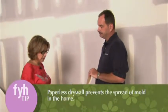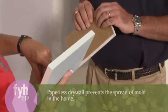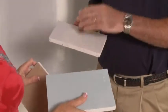Okay, so when we talk about paperless, it's not that just the gypsum's there with no protection. This has got fiberglass on it that keeps it together. Mesh facers, a lot like paper here. There'd be a dense fiberglass mesh facer. It doesn't attract the mold. Okay.